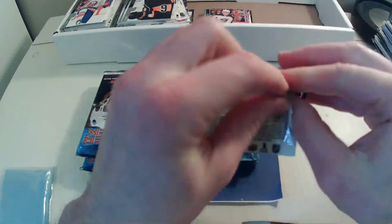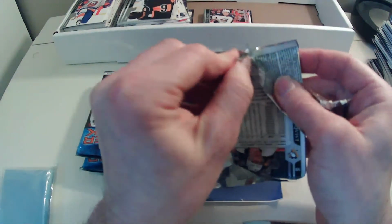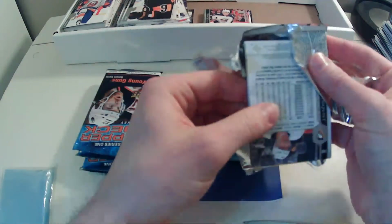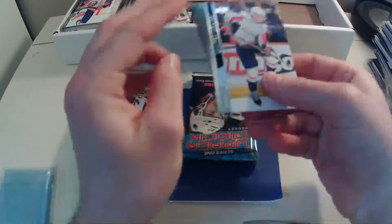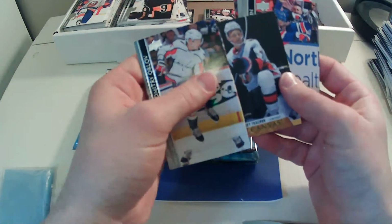So still quite a nice hit. And we still have half a case to go, so hopefully we can hit another Lafreniere card. That would be really cool. We have a Brady Tkachuk canvas card.